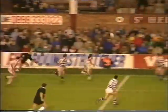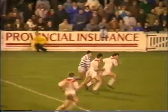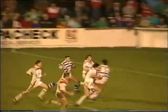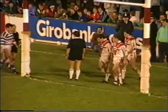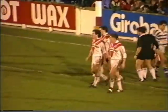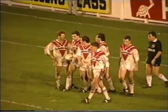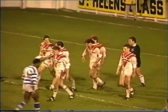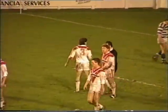Rounds the Halifax defence, chips through, still moving, gathers the ball safely, still going, O'Connor! What a try! Made by O'Connor, finished off by Les Quirk, right under the sticks. From the Saints, a full 50, 60 yard movement by O'Connor, taken in his own half.